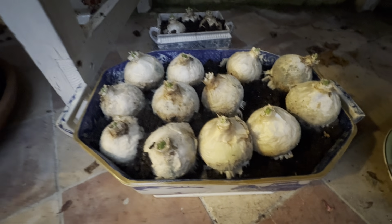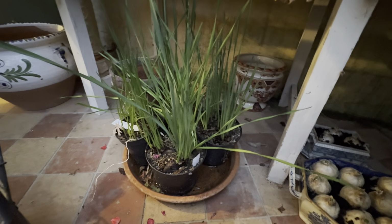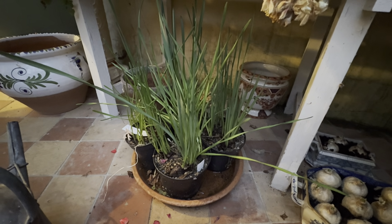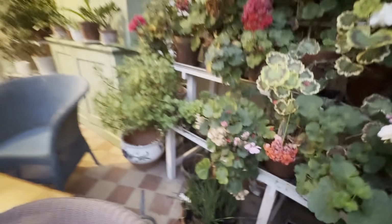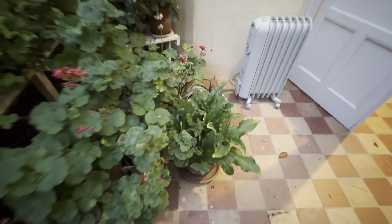We've put some hyacinths into some old china and I can see they're growing roots, but maybe need to put a bit more compost in here. These paper whites aren't looking so good. I don't think they're getting enough light. I probably need to move them into the light. And I've got another one of these plants in here that's putting up flower. So I probably need to bring that into the warmth.